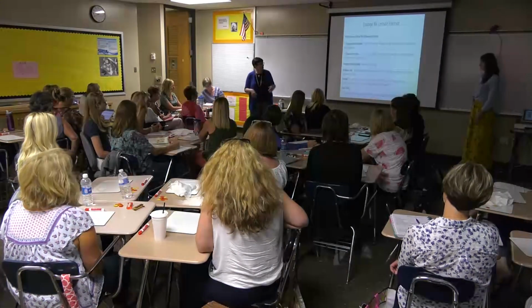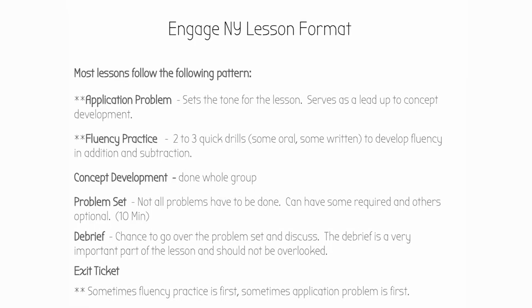The debrief, which is a chance to go over the problem set. This is a really key thing, and I will be very honest, my first year, I rarely got to it. So it's my goal this year to really try to get that debrief in there, to really focus on that, because it gives the kids a chance to explain their learning, and you can see what understandings they have and don't have. And then finally, there's an exit ticket, which is a real quick assessment of what the kids know and don't know from that lesson. Yes.